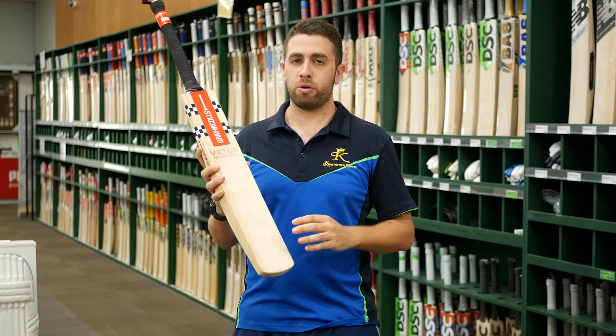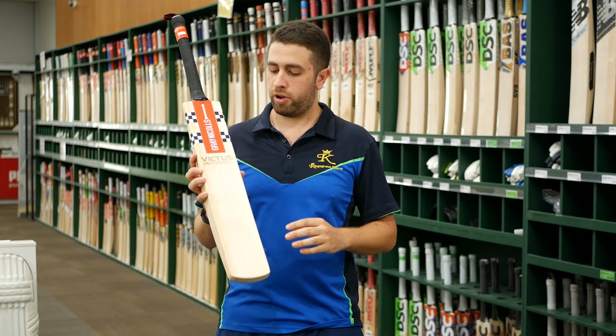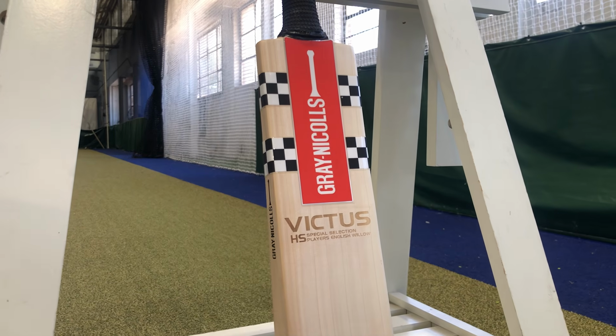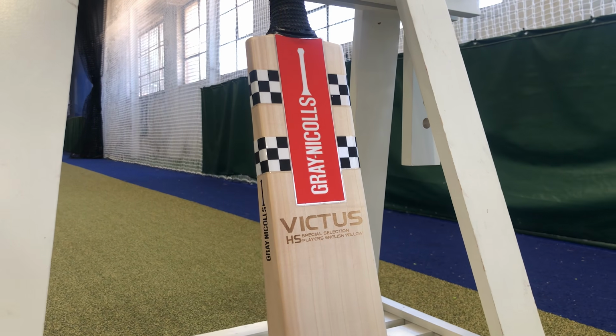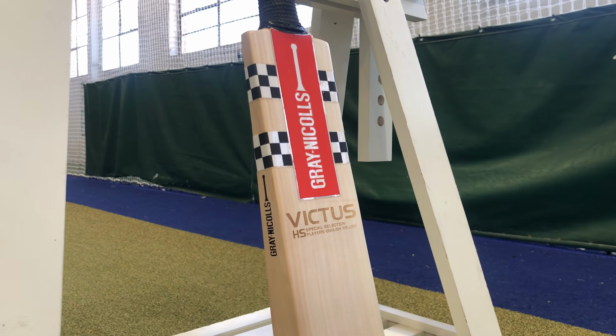What Gray-Nicolls do so well with it is still manage to keep the weight down nice and light. So most of them are around that 2.8 to 2.9 mark. These bats themselves, they don't use grade 1, grade 2, grade 3 willow. What Gray-Nicolls do for us is pick what they would call players quality willow. So it's based purely on the performance more so than the look of them.